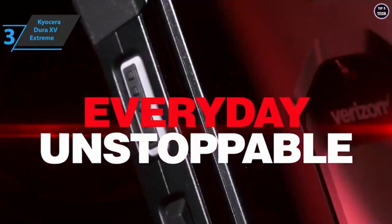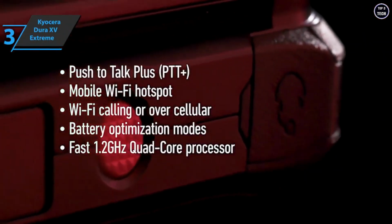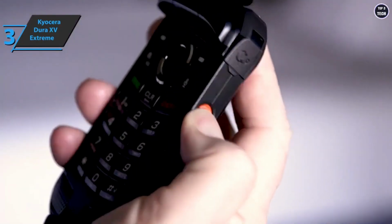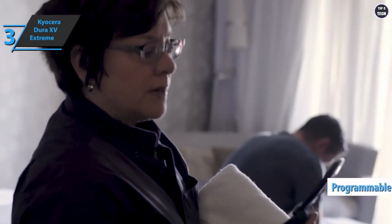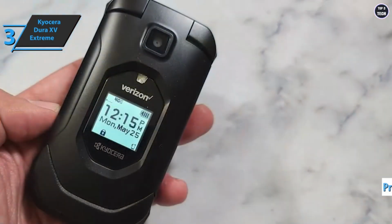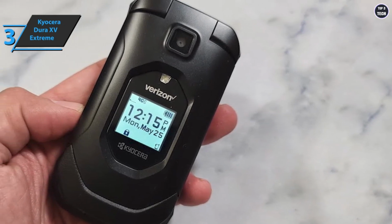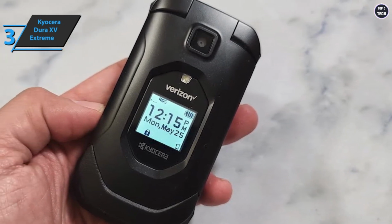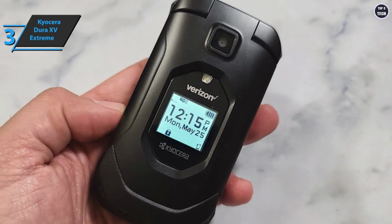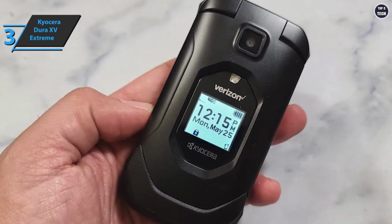In addition, the Kyocera brand points out that the DuraXV Extreme is easy to use, and it has a customizable menu to configure frequently used applications, and comes with multiple programmable keys that include SOS, push-to-talk, speaker key, call list keys, and 4-way navigation keys. The device has a large font, a tactile keyboard, and a clear display for superior readability, and the headphone jack includes an integrated lock to securely attach accessories to the device.